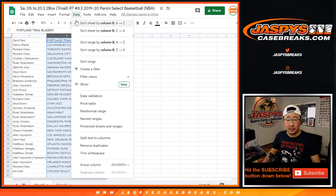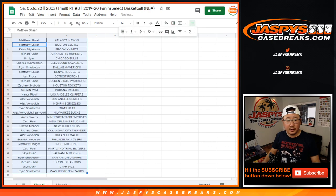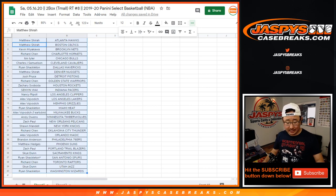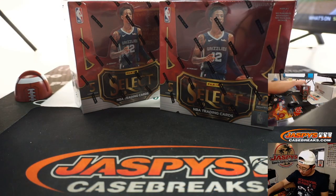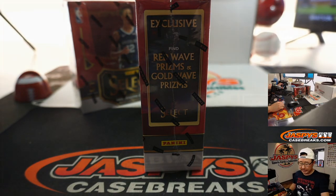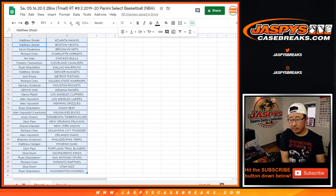So let's sort this by column B. Gone. Called it. All right. Any trades? Remember, this has the Red Wave and Gold Wave prisms. Those are the special exclusives in this Tmall set. Otherwise, checklist is exactly the same as the normal version. All right. Maybe no trades. So let's move on. We got a busy night already.